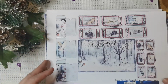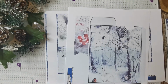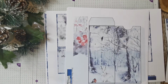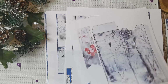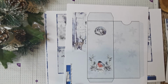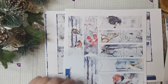Sorry about the glare. A big coin envelope type thing. And some banners. Love that. That bunny is so pretty. Another one and some more banners. Yeah, there is the stag again. Oh, that's beautiful.